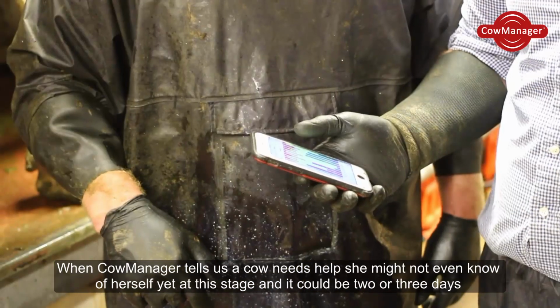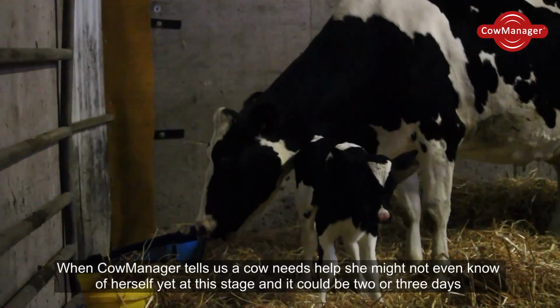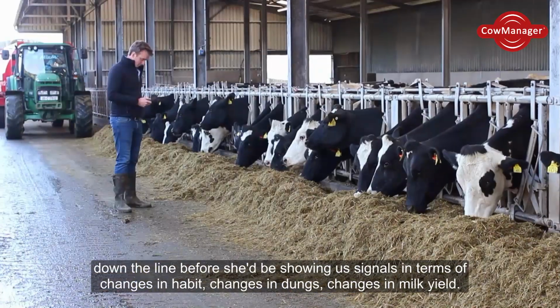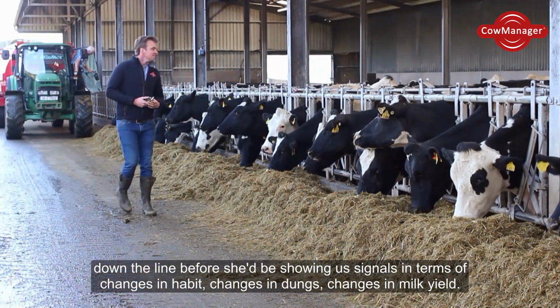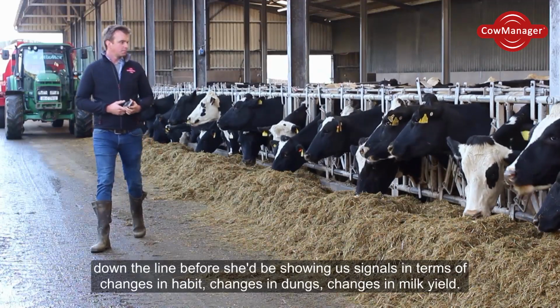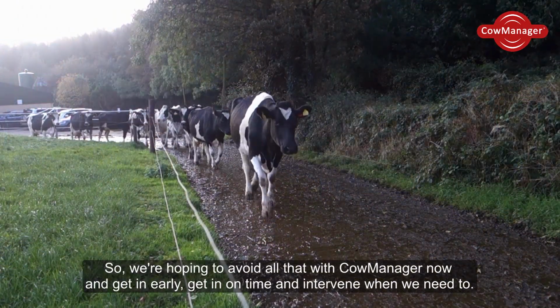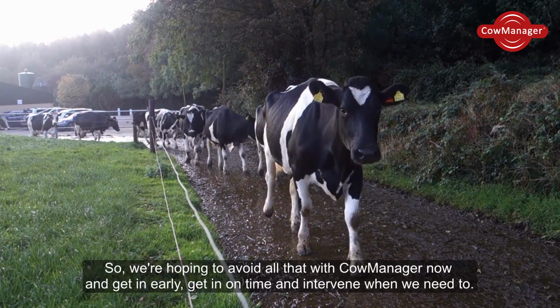When CowManager tells us a cow needs help, she mightn't even know it herself yet at this stage, and it could be two or three days down the line before she'd be showing us signals in terms of changes in habit, changes in dung, changes in milk yield. So we're hoping to avoid all that with CowManager now and get in early, get in time and intervene when we need to.